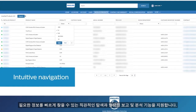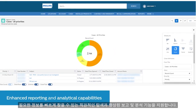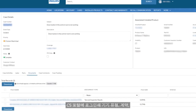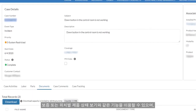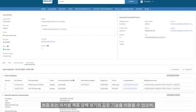Intuitive navigation to quickly locate the info you need, and enhanced reporting and analytical capabilities. Even better, with the Customer Services Portal, you'll be able to manage Philips products and services across all of your devices. You will be able to log into the Customer Services Portal to take advantage of features such as viewing the status of your products by device type, contract, warranty, or location.